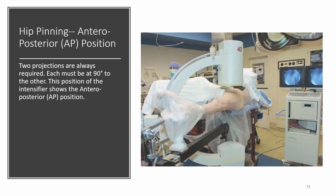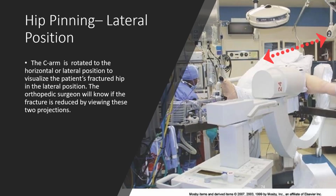Here we see a hip pinning in the AP or anterior posterior position. But we need two 90-degree angles, right, to know exactly where something's positioned. So do we need to do something? Yeah, we actually need to swing the C-arm into a rainbow or a 90-degree from vertical position to be able to see the lateral view. Here we can see the lateral view for the hip pinning. Now, notice we're going to have to move the equipment. And how do we move the equipment into position without impacting on the sterility of the field that we're working with or the position of the people that are doing the surgery?